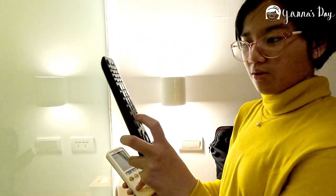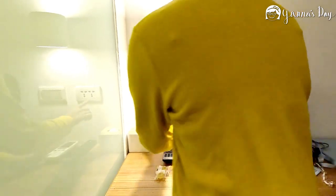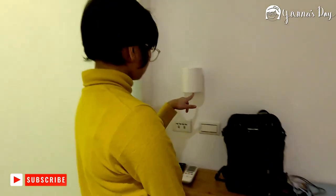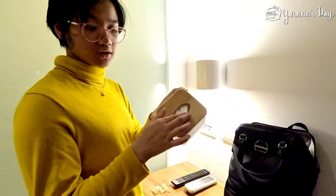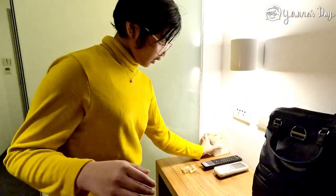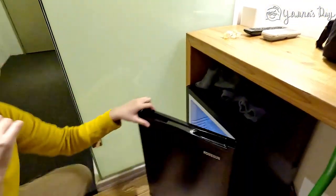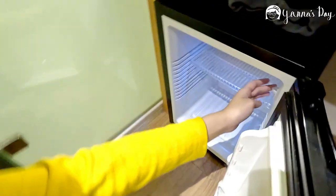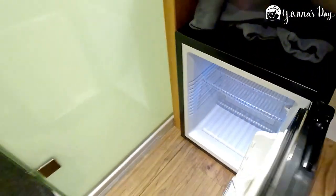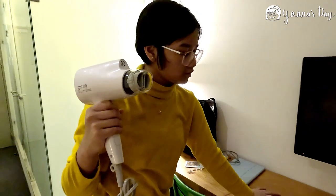Here's the TV remote and the aircon remote, plug, and oh, this is for the lamp. This is also a mini tissue box. And here, this is my jacket. There's a mini fridge. Oh, the Coke wasn't included, I just put it in there. But this is a mini fridge. The hair blower, they give it to you outside, like here on the table.